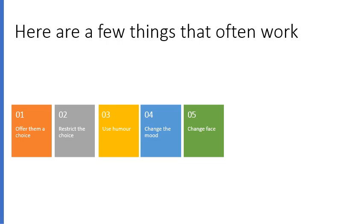We at school often have the ability to change face, by which we mean if one member of staff is trying to get a child to do something like put their coat on to go home and they're struggling, it might be that another member of staff has more success. So we just change face. We don't get precious about making sure that the child does it for us. If they're going to comply with another person, we do that readily. I appreciate that might not be easy at home.